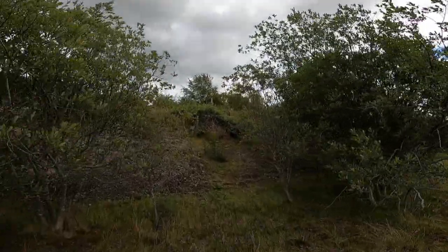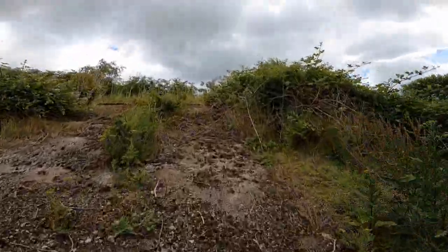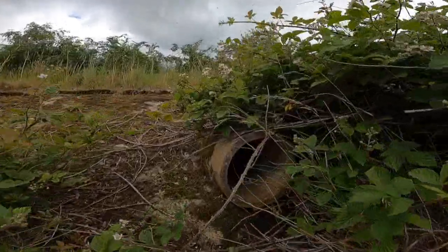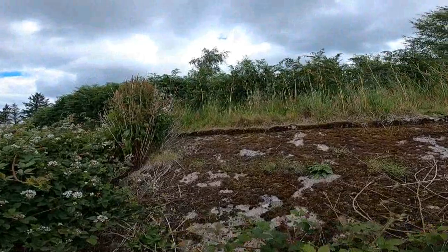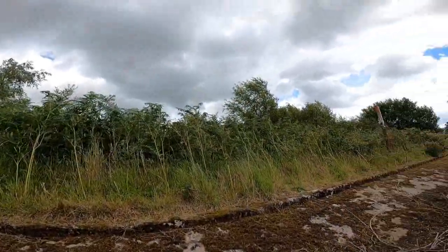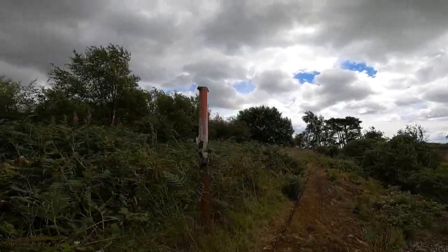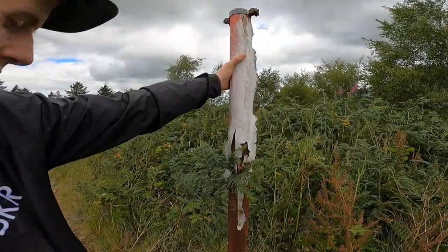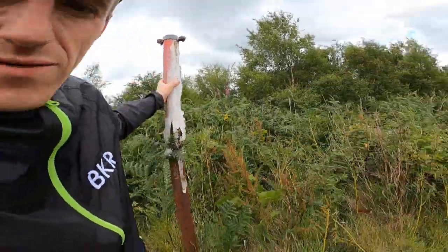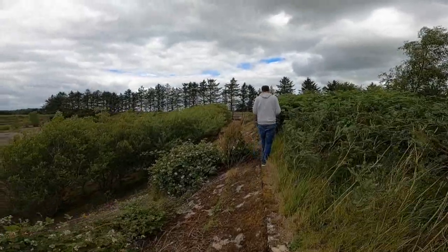Oh aye folks, let's take a look at this. Oh, it's a different type of pipe this time. A stone pipe. This is so spiky here. It's like natural barbed wire. I think this has probably just been a warning sign, or maybe one of those rubber rings. Oh aye folks, my lace has come undone on these spiky bushes, so I better tie that and I'll get back to you.